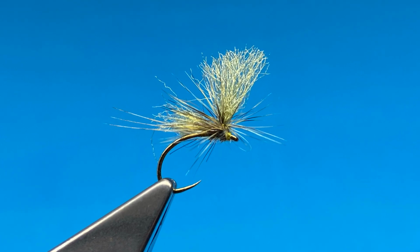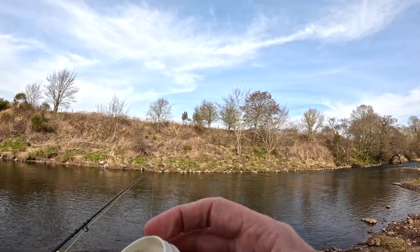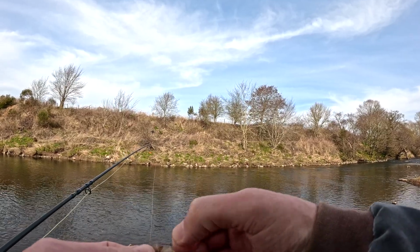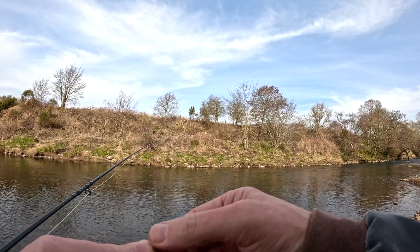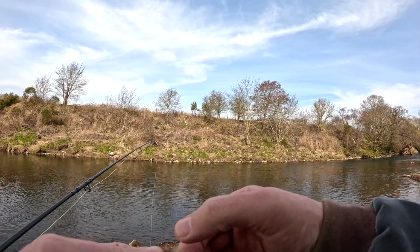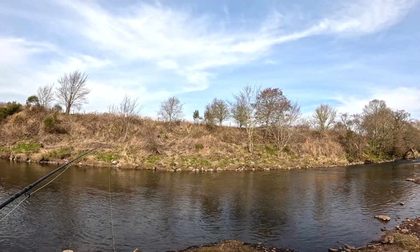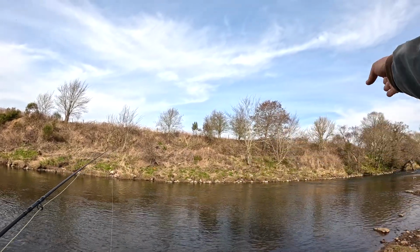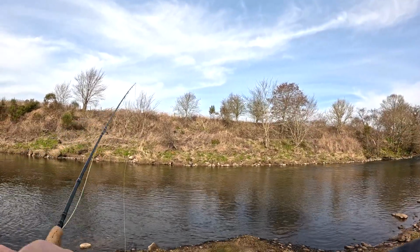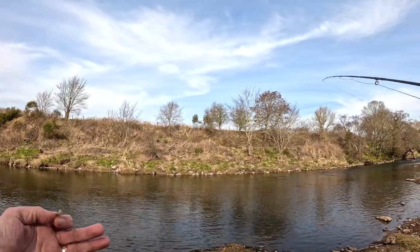Once I've made my cast up, I'll put floatant on the fly, so I'm only covering the fly and not my line. I've got something to degrease the line if I do get some on it. Then all I'm going to do is come in a bit here and fish up the main run on this side. If I see a fish rising, obviously I've got my dry to cover that, and then I've got the nymph. We'll see how it goes.